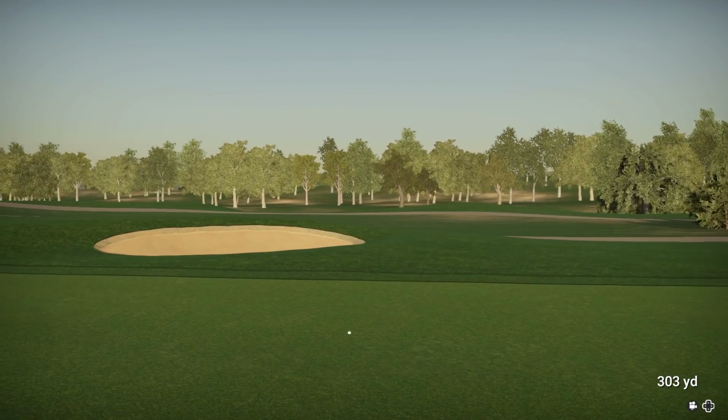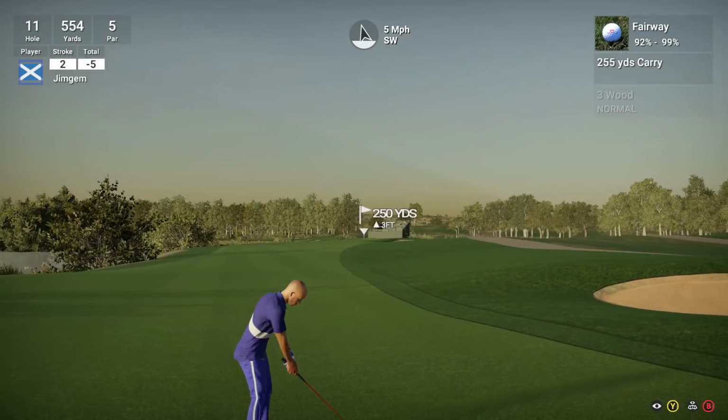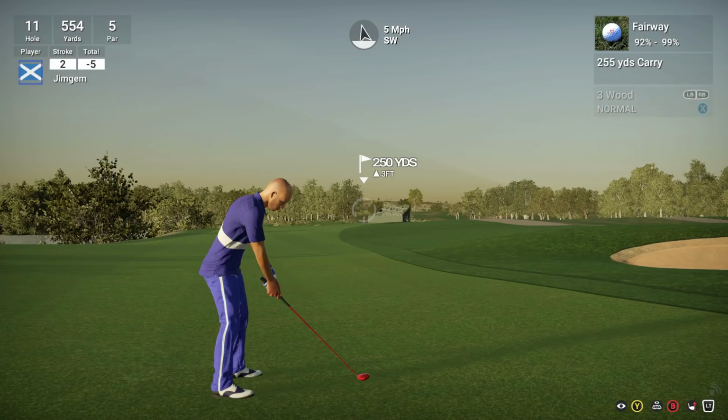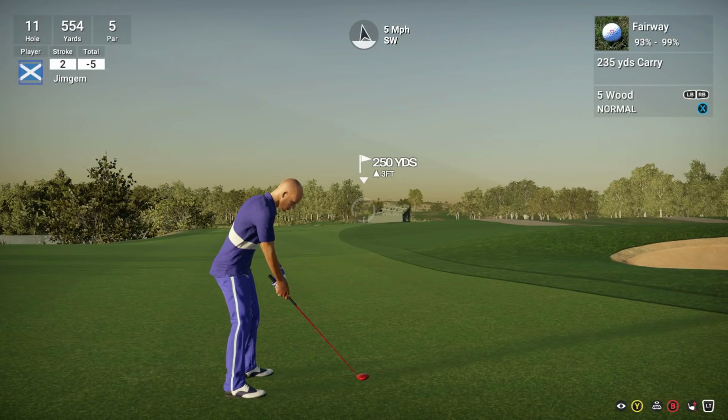I think that's going to hit us just over 300 yards. 304 yards. 250, 251. We're definitely going to reach the green in 2. I think we're going to go the 5 wood here.